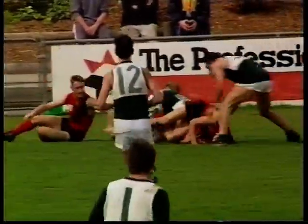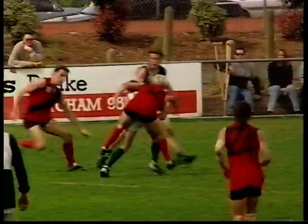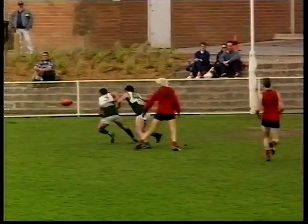Shull's out there, he's trying to pick it up. Players diving in on top of it. Wantirna South, they come up with the ball. Quick little hand pass back to Robertson. He's been in everything, that's for sure. But Knox end up with the ball. Kick the ball forward, and is the mark going to be taken? It's going to be dropped.